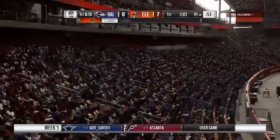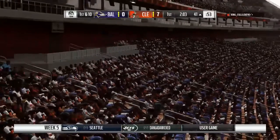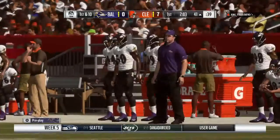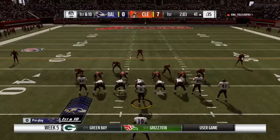Well, partner, I'm not sure how this drive's going to end, but how about the way they flip field position there? A nice attacking play that picked up a heck of a chunk of yardage. So the big play gets him across midfield now for 1st and 10.